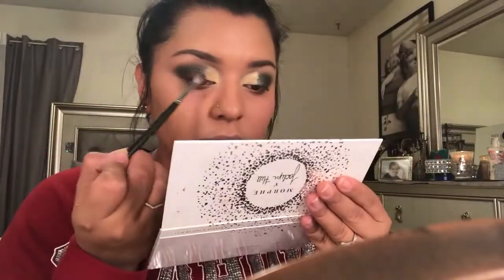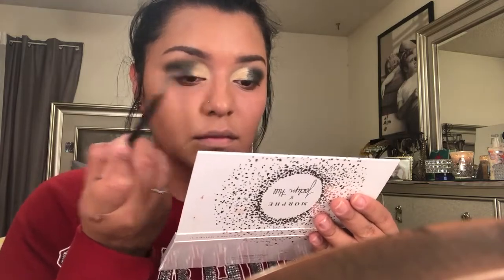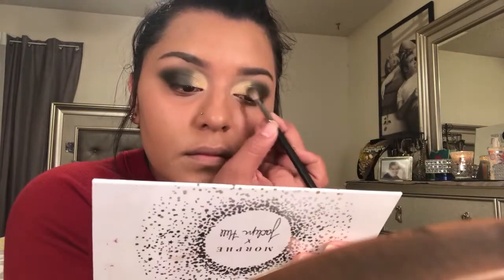So now I'm going to go back in with the Morphe M514 brush, and I'm going to use this olive green in the Armed and Gorgeous palette just to try to blend everything in the middle. Then I'm going to switch back to the Anastasia Beverly Hills brush, and I'm going to use that smaller side of the brush and grab that darker color and just, again, try to blend everything in.